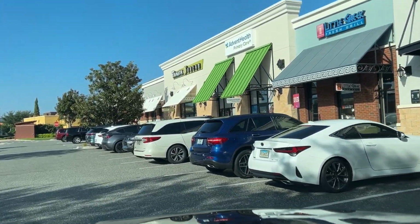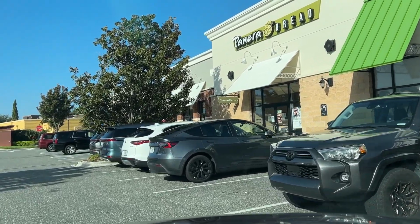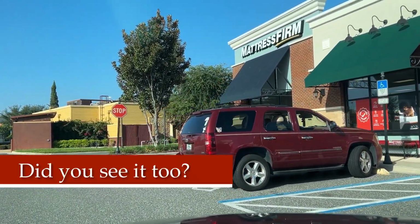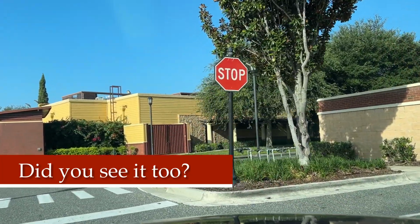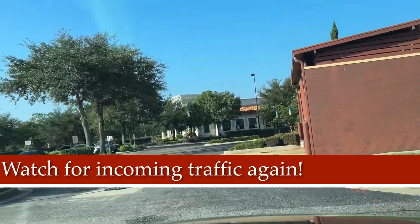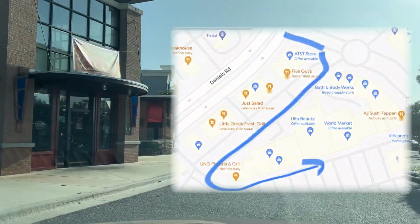We have a Bella Lena Cruz Hair Salon, a Little Greek, an Advent Health Primary Care, and a Panera Bread, along with a Mattress Firm. This whole store is Mattress Firm. It threw me off with the two different colors of awnings there. And then we have another entrance and exit to northbound Daniels Road. I'm going to turn around and go back the same way I came towards the entrance.